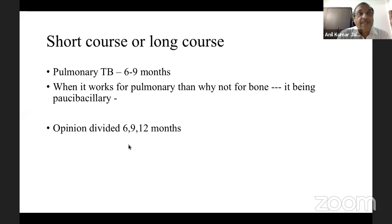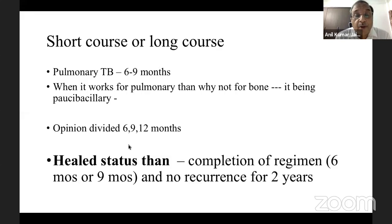Short course or long course? Yes, this is still an unresolved issue. There are various groups talking about 6 months, 9 months, 12 months. This is because pulmonary TB has a recommended short course regimen, since there you are able to demonstrate bacterial sterility of the pulmonary lesion by repeated sputum examination, and then you give 4 months of ATT, and that's good enough. However, in bone and joint tuberculosis, it is difficult to demonstrate when the lesion becomes bacteriologically sterile. That is why opinion is divided between 6, 9, and 12 months, because our healed status used to be completion of the regimen, as the pulmonary group gave, and no recurrence for 2 years.